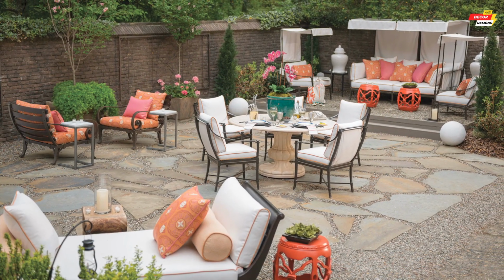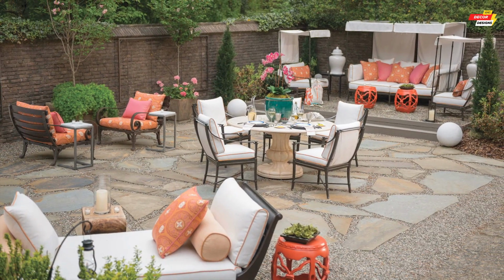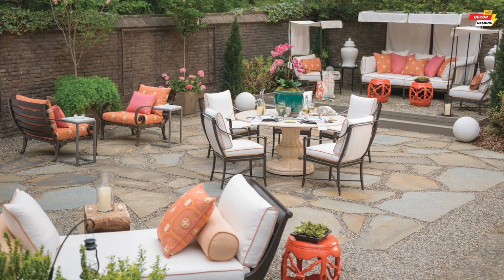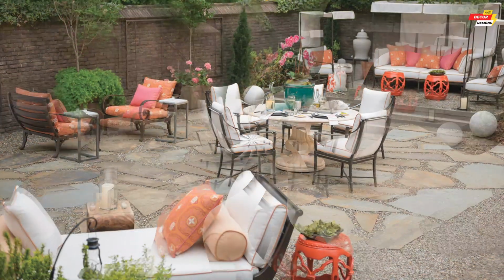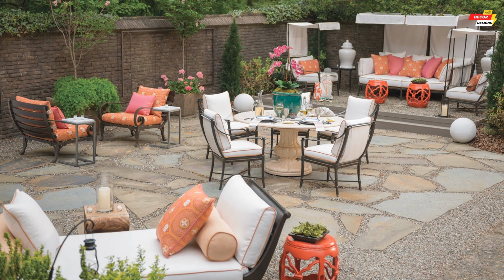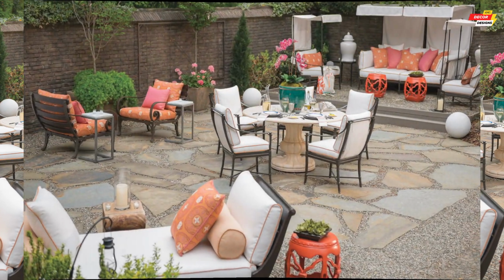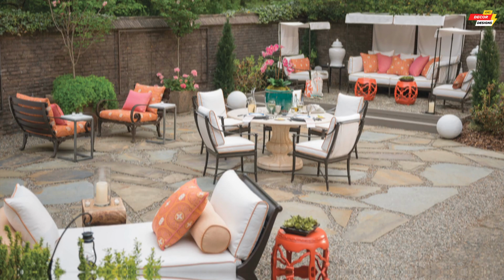The space is thoughtfully divided into multiple living zones, including a formal dining area with white chairs and a round table, a cozy lounge area with cushioned wicker furniture in a vibrant coral hue, and even a shaded daybed for ultimate relaxation. The pops of bright orange and pink in the cushions and decorative stools add a lively touch, while the surrounding lush greenery and brick wall provide a sense of privacy and seclusion, making it an idyllic garden retreat.